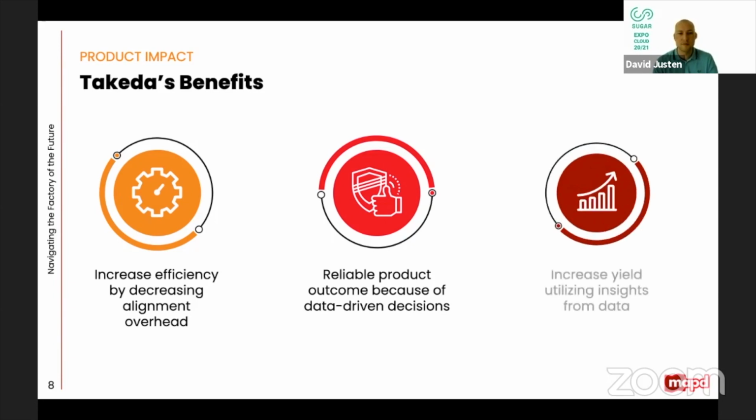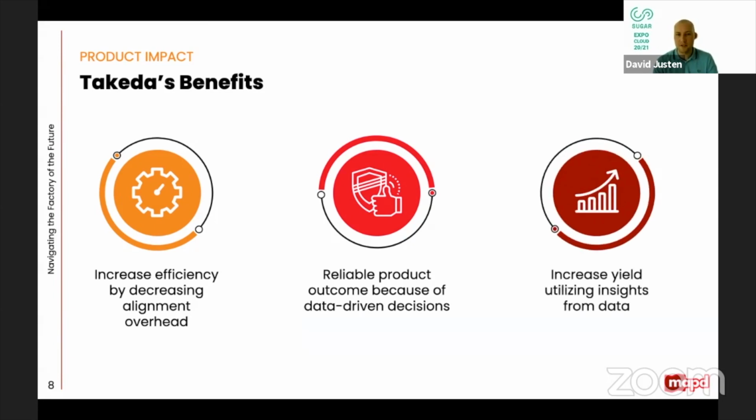Finally, Mapped is a platform that uses process data to communicate bottlenecks in manufacturing. Insights from these bottlenecks can be used to further optimize procedures to increase the product outcome and consequently Takeda's manufacturing capacity.